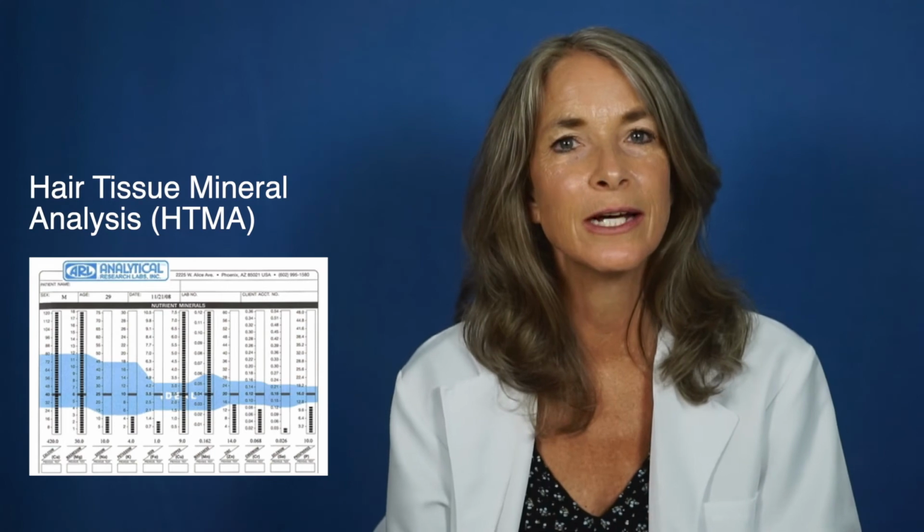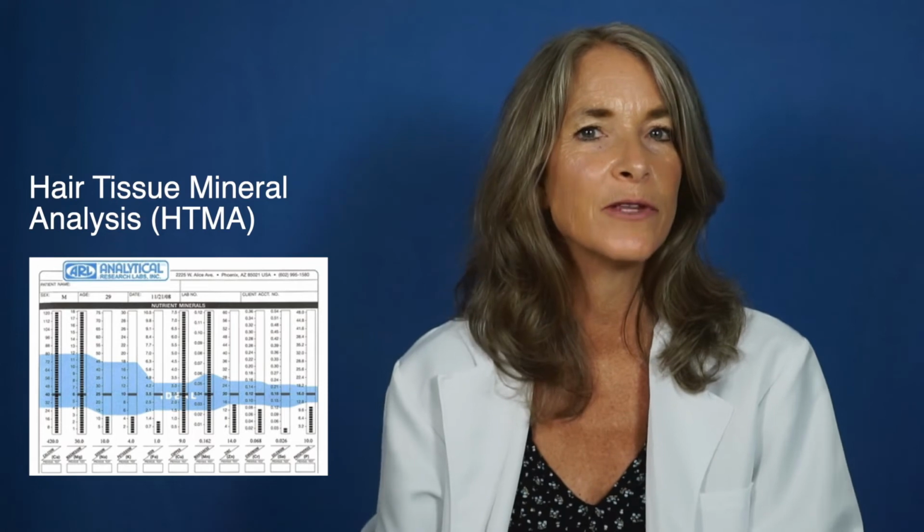The hair tissue mineral analysis is another important tool when you're working through a Candida issue, because it shows you what your mineral levels are, which are important to have optimized when you're working through any kind of cleanse. Also, when you are having acute symptoms, before you stop your antifungal protocols, you might take an anti-inflammatory like Tylenol or ibuprofen to help bring the inflammation down in your body and see if that will get you through your protocol without having to stop the antifungals.